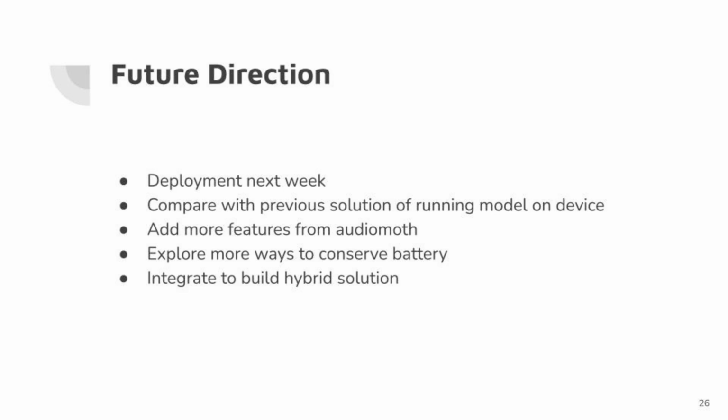Our real-world deployment will kick off soon, allowing us to gather valuable data and refine our approach. Lastly, we're considering a hybrid solution that combines on-device and server processing, aiming to optimize both performance and energy use.